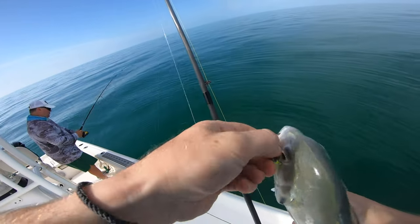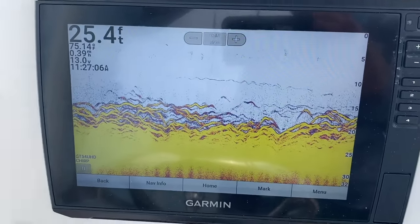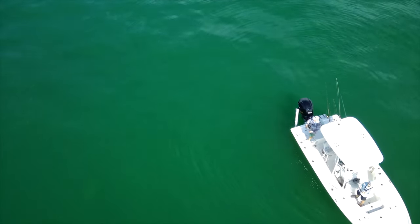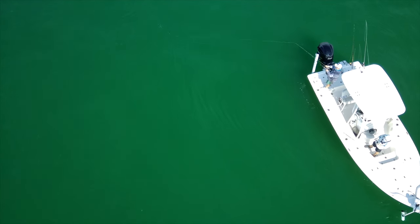You would think a shark would be like waiting. Or a barracuda. Something. Look at that. That is a school of jacks right there, all under the boat. So yeah, as you can see, we came across a massive school of jack crevalle. I mean, there are probably thousands out there.